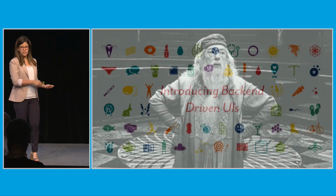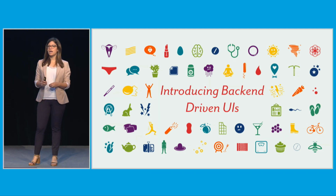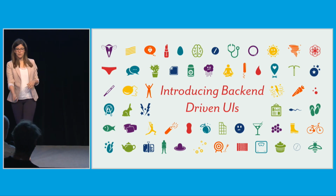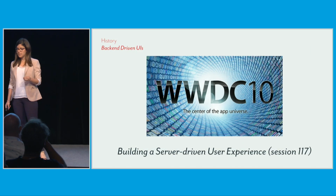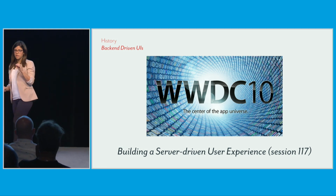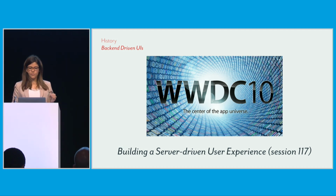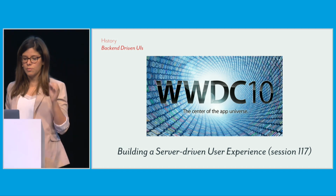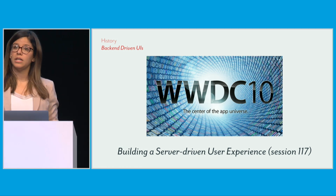So first, let's introduce backend-driven UIs. Backend-driven UIs are actually not such a new concept. For those of you who remember, there was a session in WWDC 2010 called Building a Server-Driven User Experience. I'm going to read to you what this session means. In this session, Apple will show how powerful server-side technologies and Cocoa Touch best practices make it easy to remotely update native user interfaces and data structure in deployed mobile applications.